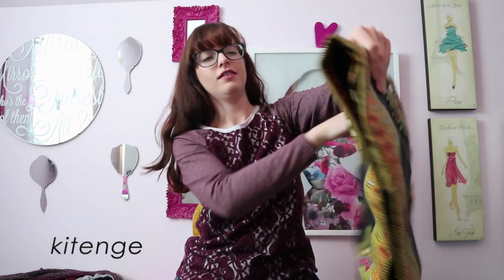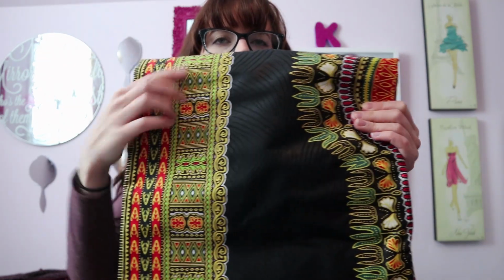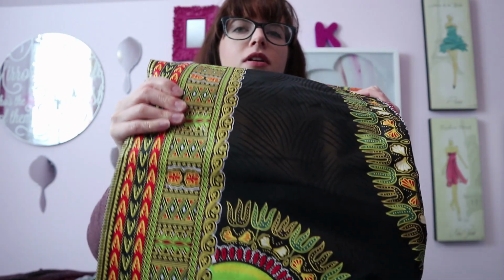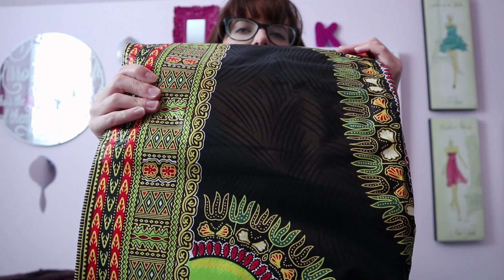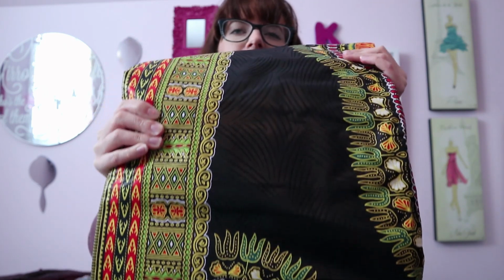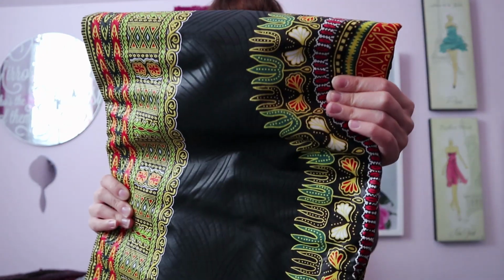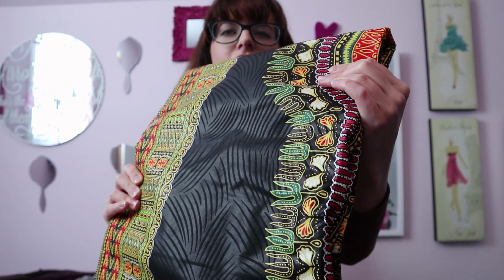But if you can see it's got that wax print on, but you see those lines in it? It's got like a print to it on the print. There you go. Can you see that? So I'm interested to see what happens when you wash this. But it's really cool. You can see it.